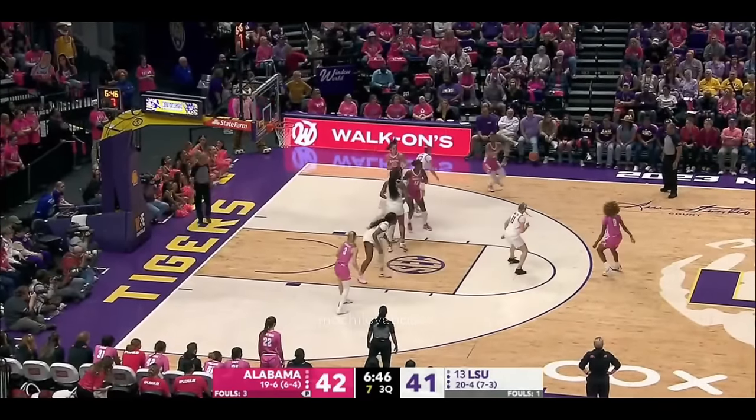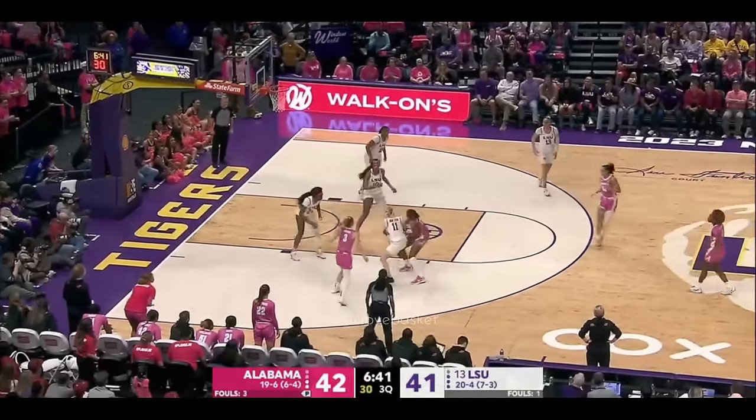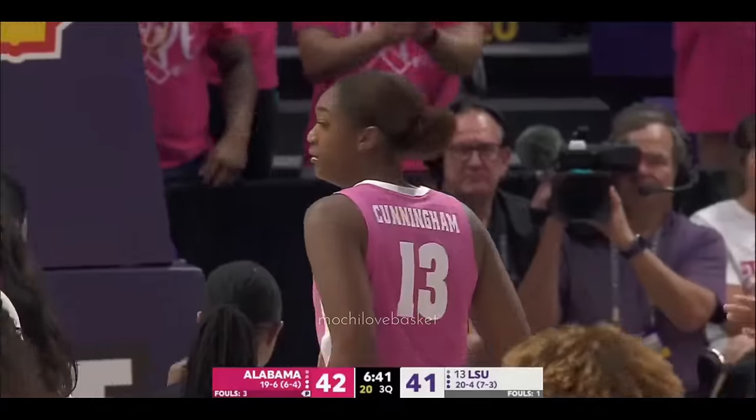Alabama dealing with some foul trouble. Both Essence Cody and Aaliyah Nye have three fouls apiece. Cody's on the bench, Nye on the floor. Possession arrow to Alabama.